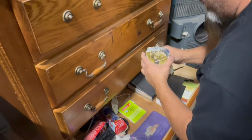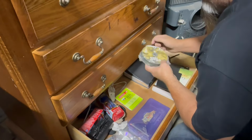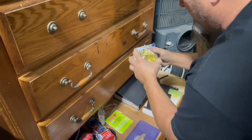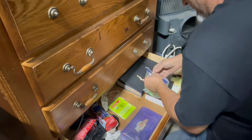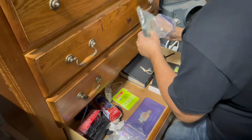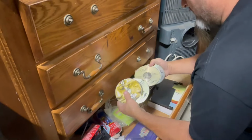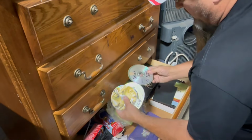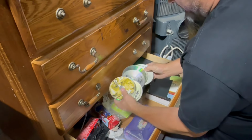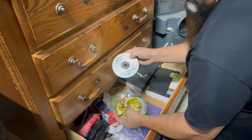This looks like a stack of DVDs. I see 8 Mile on the top. Is that 8 Mile? No, 8 Balls in a Mug. Okay, so it's not 8 Mile. It's something that I don't know what it is. Let's see here. We've got Drake, L. Cole, Eminem. Not 8 Mile still yet, though. Okay, so all rappers and stuff like that.